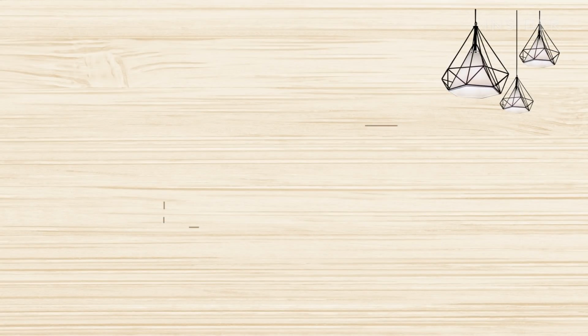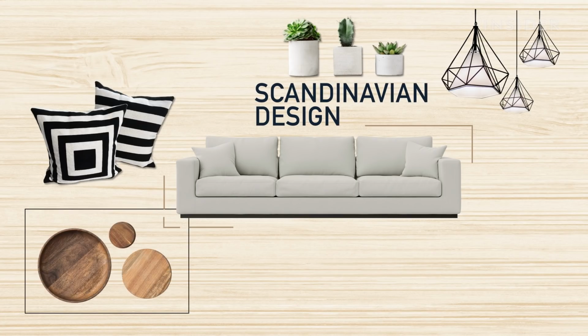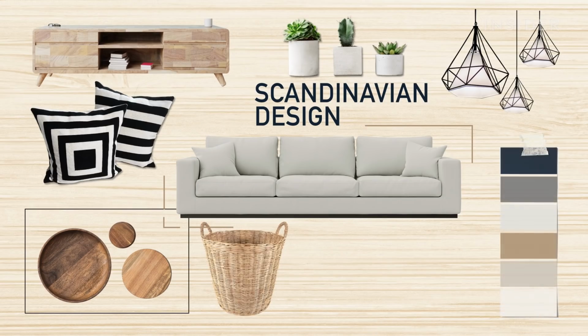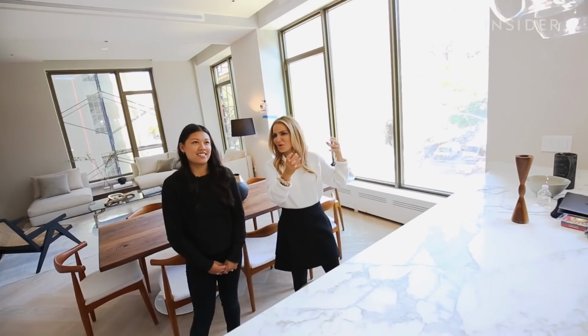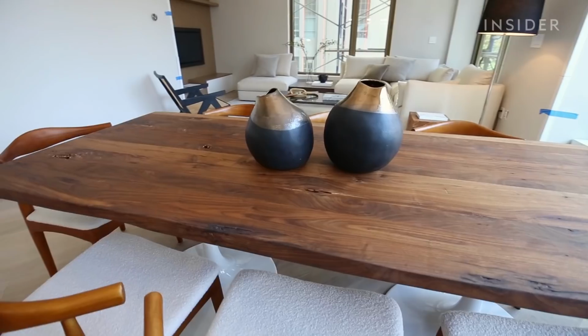It's a very minimalist, light, airy design style. It uses raw natural materials, natural wood tones, monochromatic colors. Think IKEA, but way upscale. Once she's done, she's hoping the space will convince potential buyers to, well, buy.